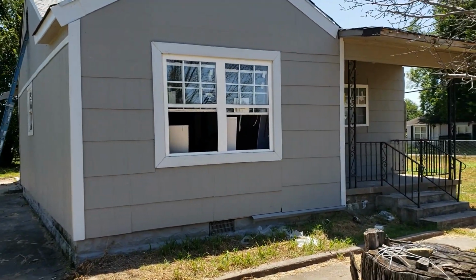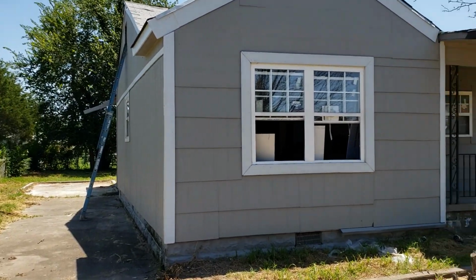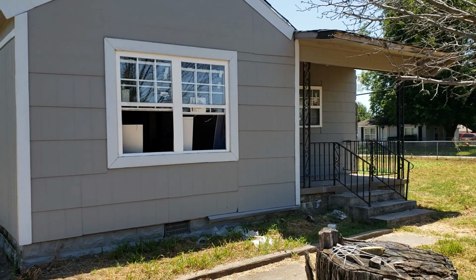he should have probably about $35,000 in this house when it's all said and done. We'll see. We'll see how close he gets to this project. It'll be interesting, and I'll share it with you.